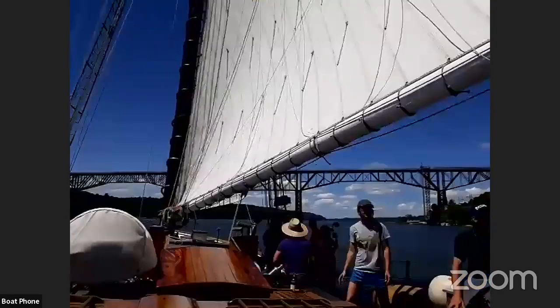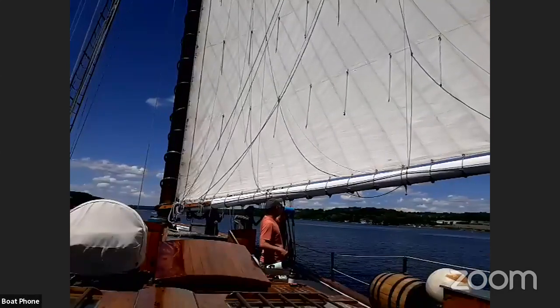It's the little moments like that that make all of the hard work putting up the main with few people really worth it. We really love sailing. I think we're going to go to the boat cam. We have a stationary camera on the boat that just looks out towards the bow, so you can see how we're all positioned right now. Sweet.